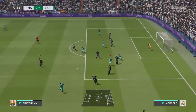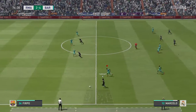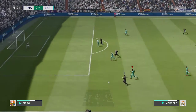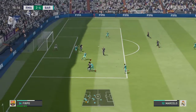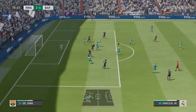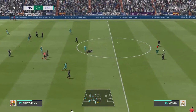Braithwaite! It looked a certain goal until the defender managed to get some contact. That's just instinct, but that is top defending. They're still going towards goal quickly to get back in the game. Well, it was a bit desperate, but what a good challenge.